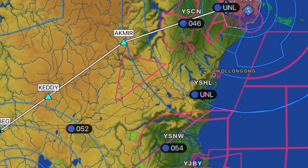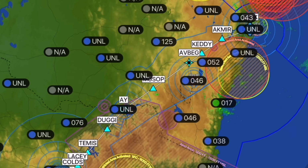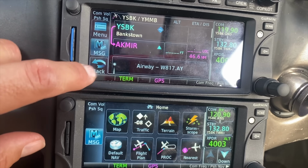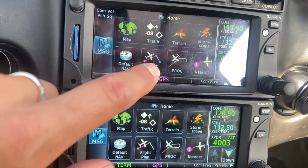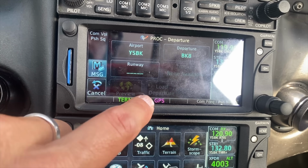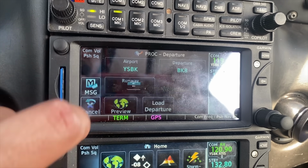Echo Yankee Zulu, clear to Moorabbin via Acme, planned route. Bankstown 8 departure. Climb via the SID to 3,000. Squawk 4003. I'm going to go to procedures. I'm going to go to departure. Bankstown 8 departure. Yep, back runway. We're going off 11 centre.